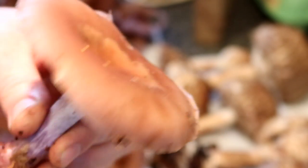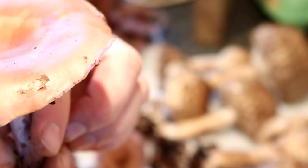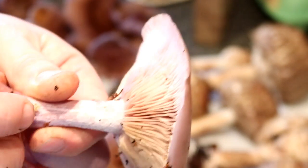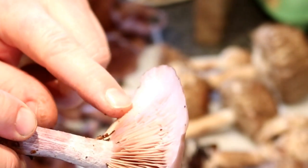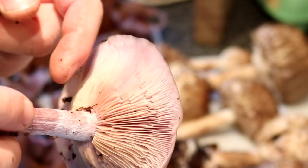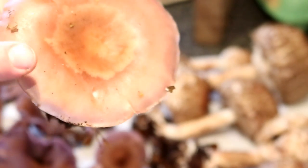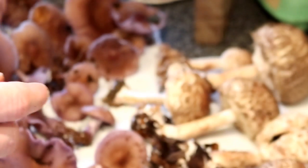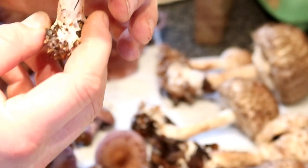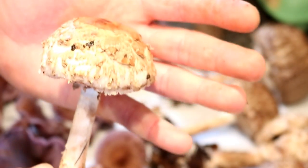These are probably going to be really nice. So what I'll probably do is wash them under the water and freeze what I don't eat, and then maybe pop them into a stew or something like that. They're really nice, firm textured meat on these mushrooms, really. I didn't used to like them, but I think I'm coming round. And then on these bad boys, I think we've got shaggy parasols. I'm pretty sure that's what they are.